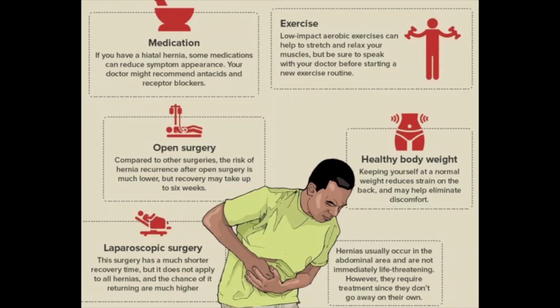Antacids such as Mylanta, Rolaids and Tums may provide quick relief. Overuse of some antacids can cause side effects such as diarrhea or sometimes kidney problems. Medication to reduce acid production.